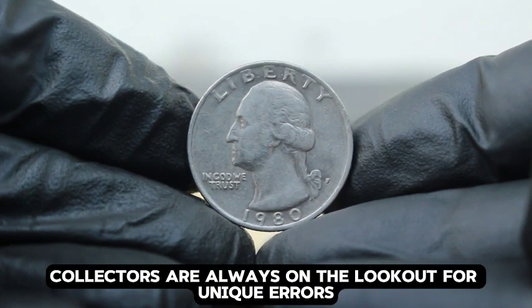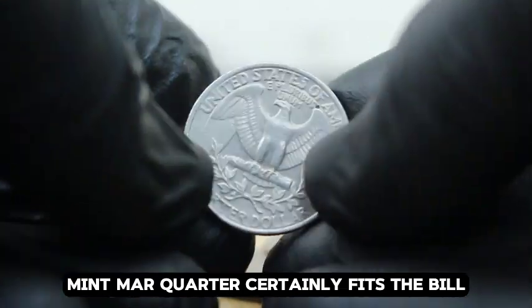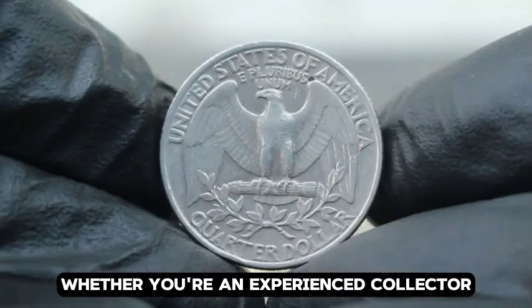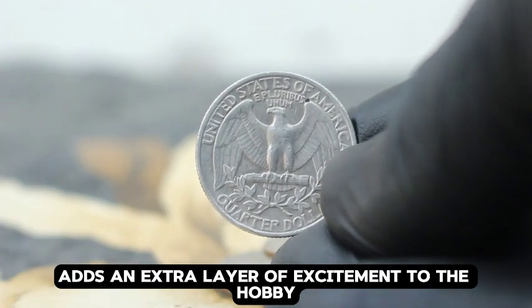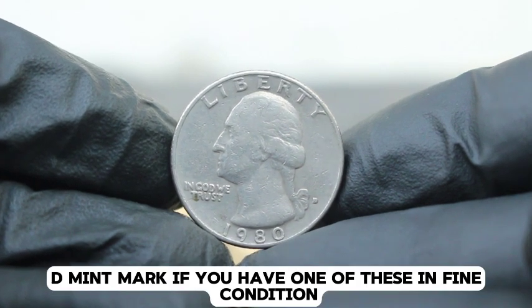Collectors are always on the lookout for unique errors and variations, and this 1980 P-Mint mark quarter certainly fits the bill. If you're lucky enough to come across one of these, it's a great addition to any collection. Whether you're an experienced collector or just starting out, understanding these rarities adds an extra layer of excitement to the hobby. Next up, the 1980 USA silver Washington quarter dollar with a large date and an era D-Mint mark.